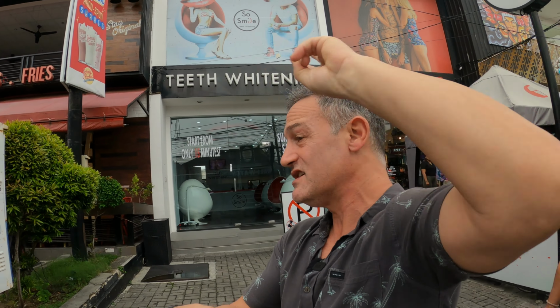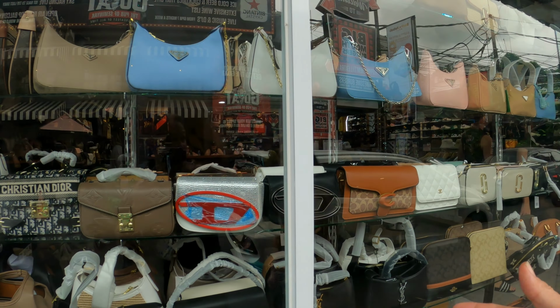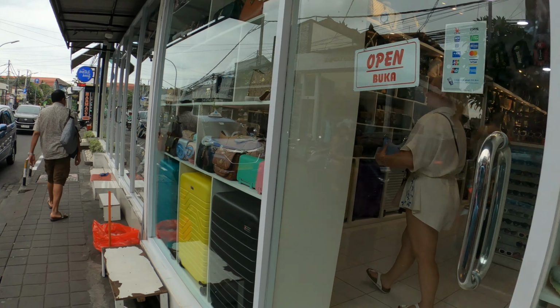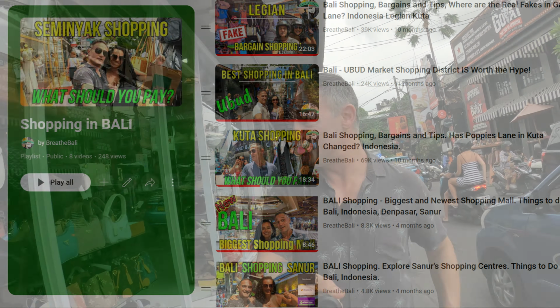There's another Bali watch store over there, another teeth whitening place over here. So there's actually two in the street. We're passing this, but this is Bali Fake Store. There's quite a few of them in this street. There's another one here, Runners, Bags. If you want to see Bali Fake Stores, watch one of our other videos. Today's just about boutique.